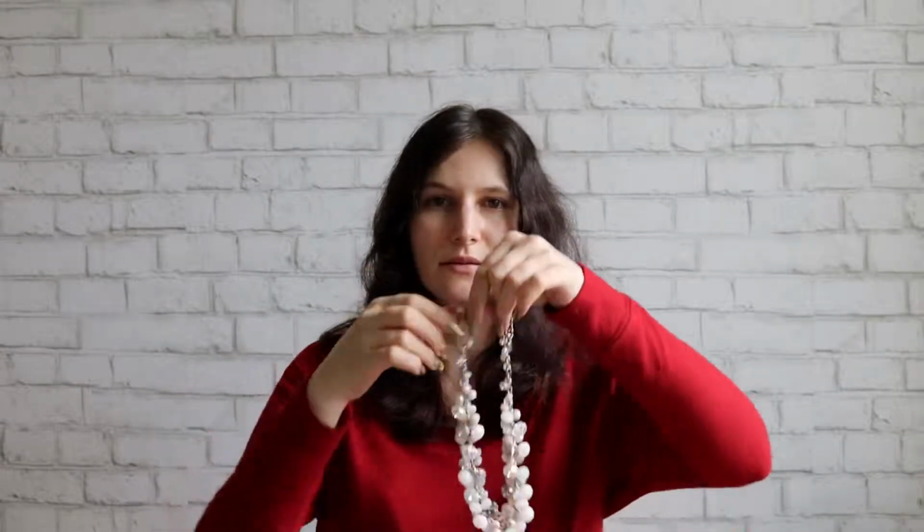And finally, this would have been a really good outfit on its own, but I like a little bit of extra drama to my looks. I guess I'm a little bit extra. So I added this necklace. I brought it up close, hopefully you could see it.